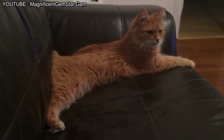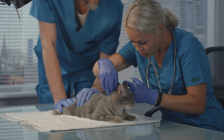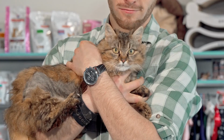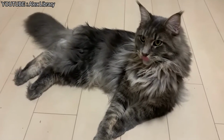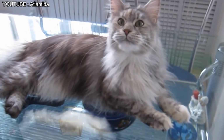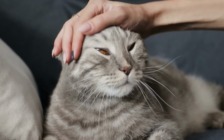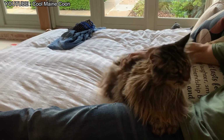Finally, we talked about ways to prevent breathing problems. Regular vet visits, keeping up with vaccinations, avoiding irritants, and maintaining a healthy weight are all good ways to help your cat stay healthy. Remember, knowing what's normal for your cat and paying attention to any changes can make a big difference. It's all about being a good friend and caretaker to your cat.